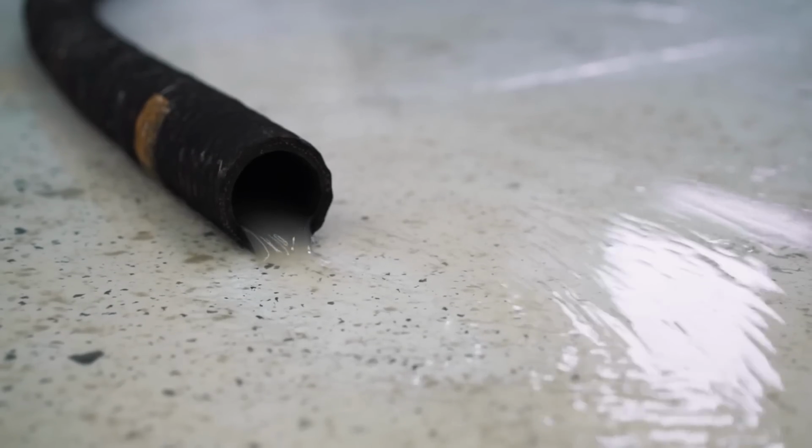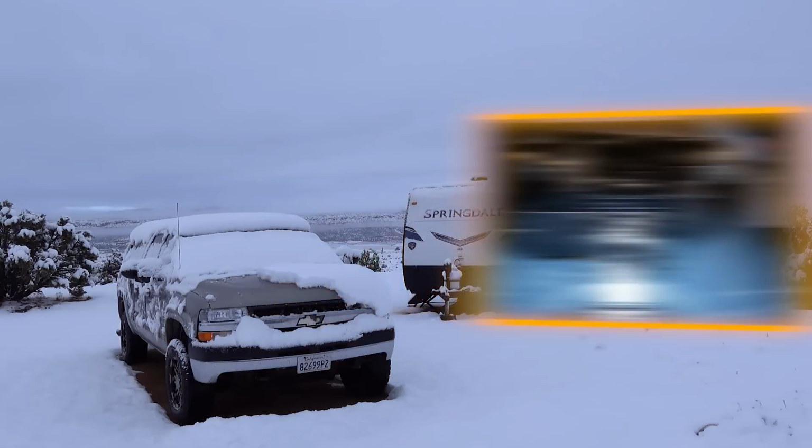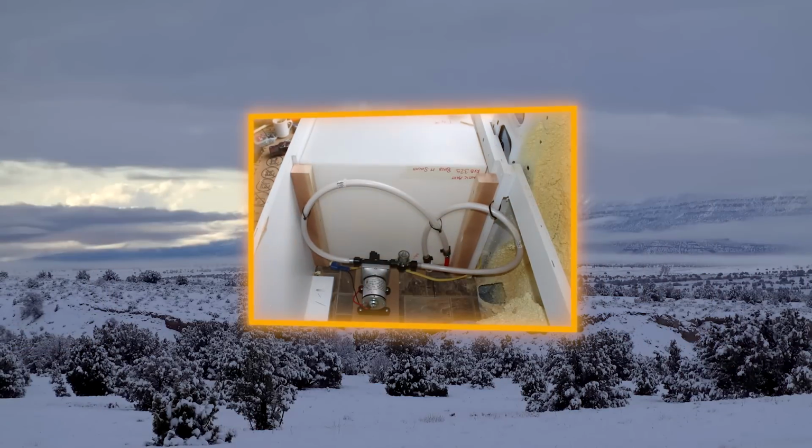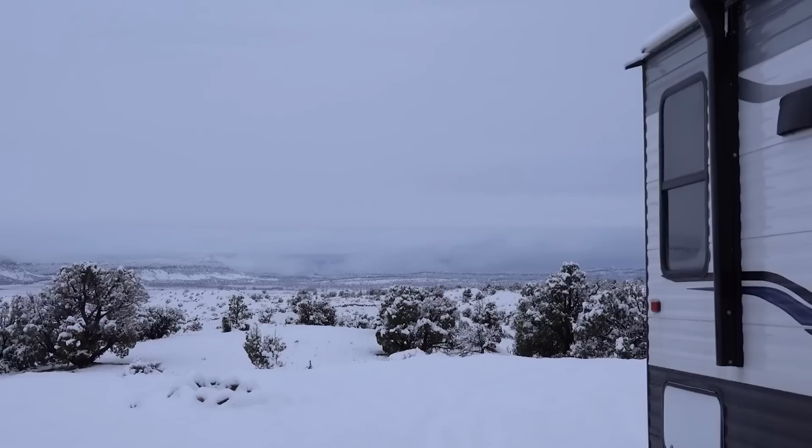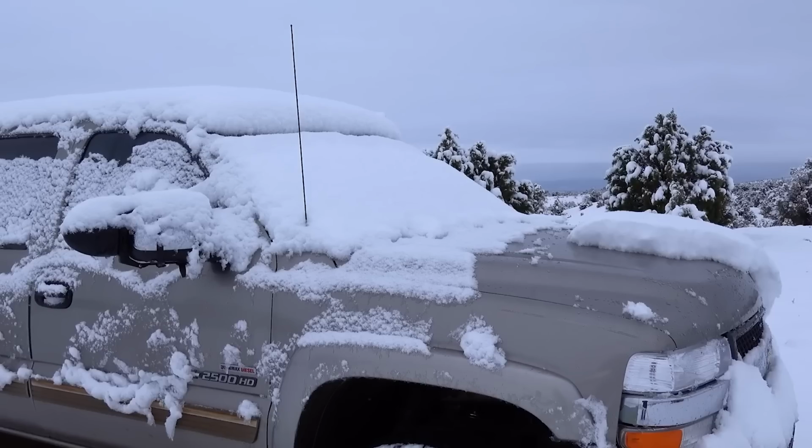First, thoroughly drain all water from your RV's system. This includes emptying the fresh water tank, gray and black water tanks, and water heater. Use the low-point drains to remove every drop. Even small amounts of trapped water can cause problems when frozen.